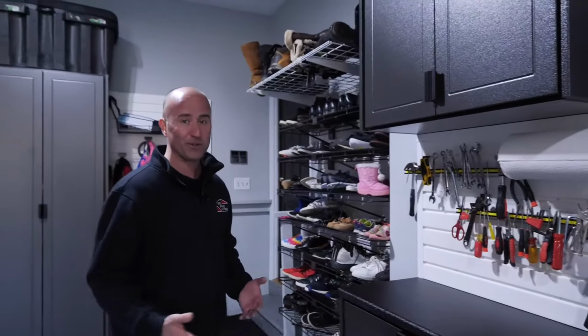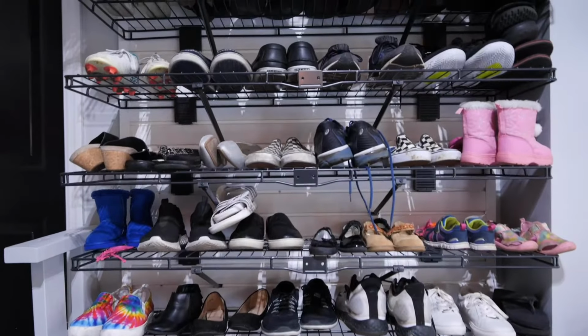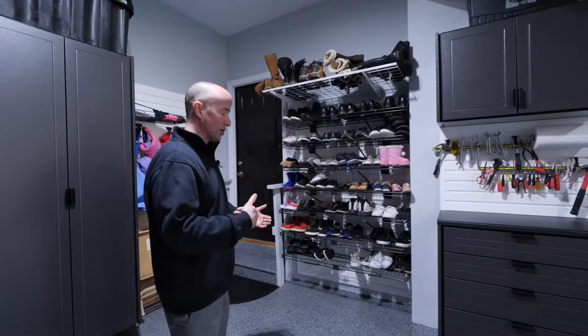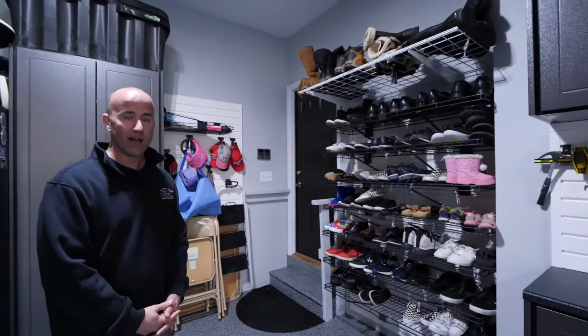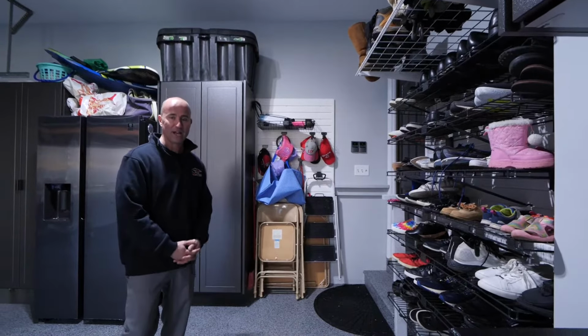One other thing we bump into a lot are shoes. You can see here in this solution, we were able to accommodate a lot of shoes close to the door so that you can come in and out, and it's just a great way to have some organization versus chasing down the shoes or having them at literally every entrance of the home.